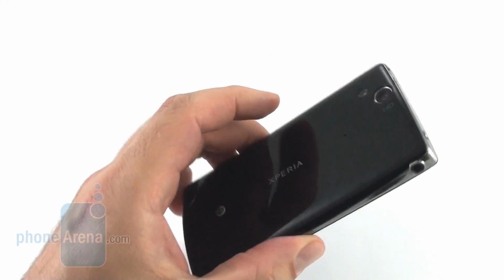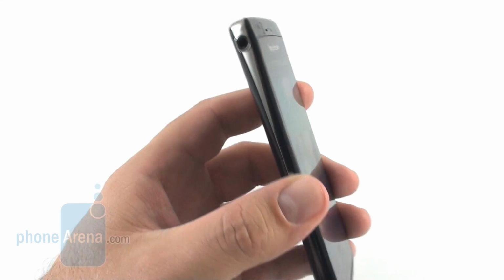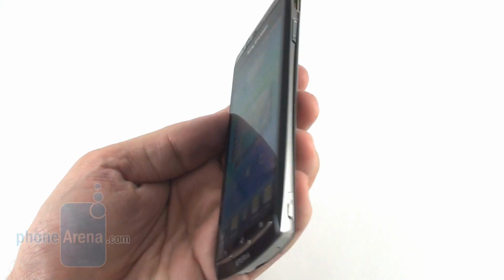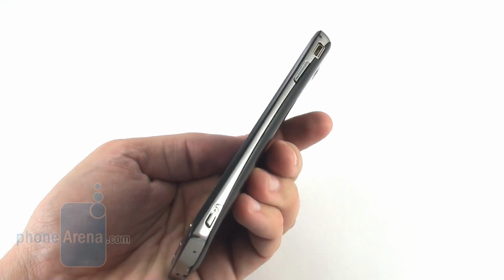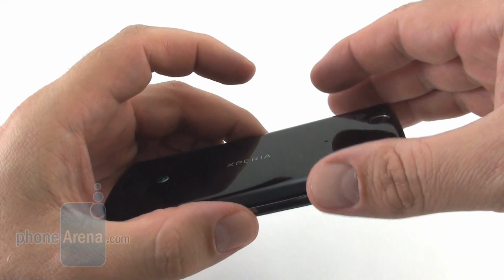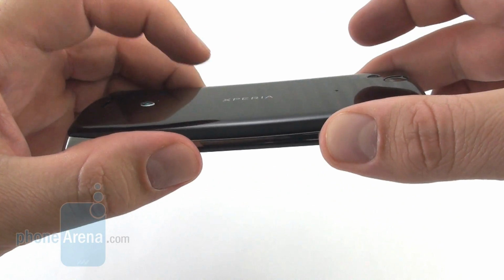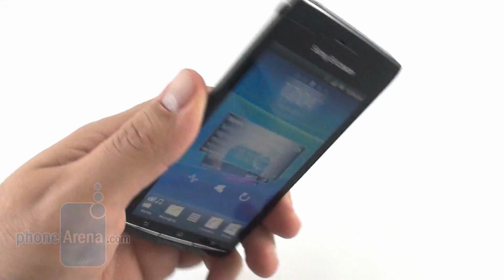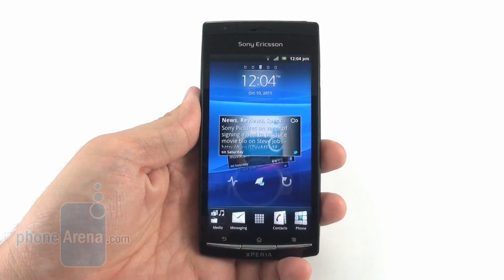Overall, we have the same great slim design and lightweight due to the thorough use of plastic for the chassis, as we had with the Sony Ericsson Xperia Arc. The use of plastic makes the back cover flex a bit when pressed inwards, but not a big deal. Let's have a quick look at the interface now.